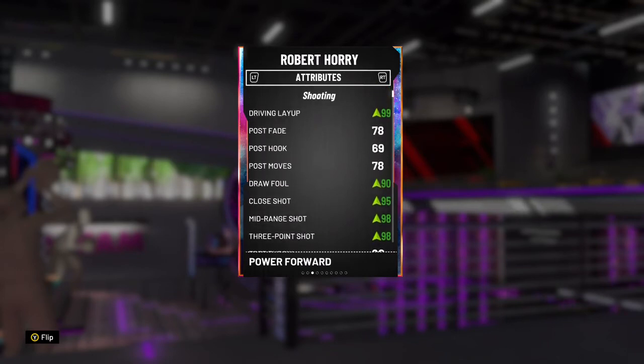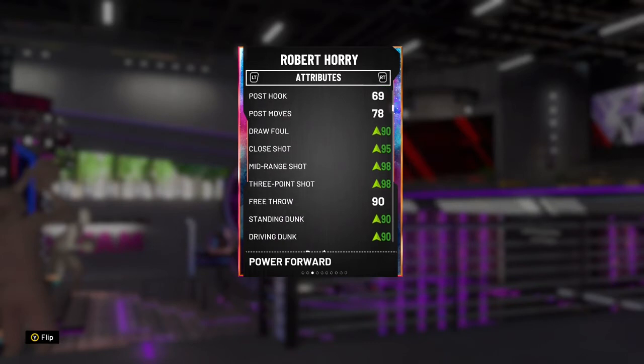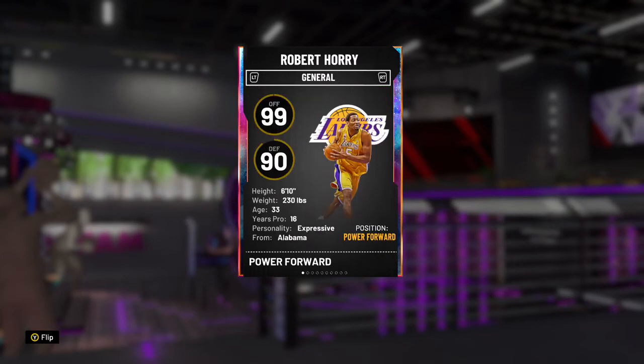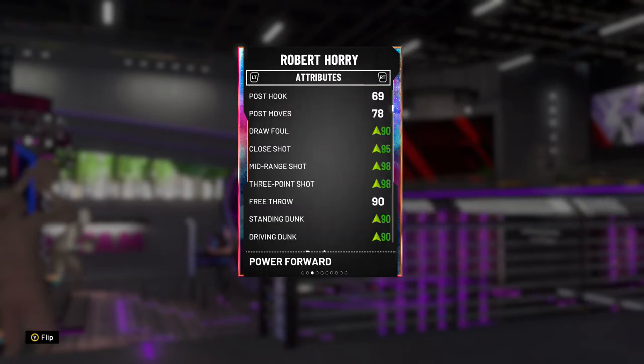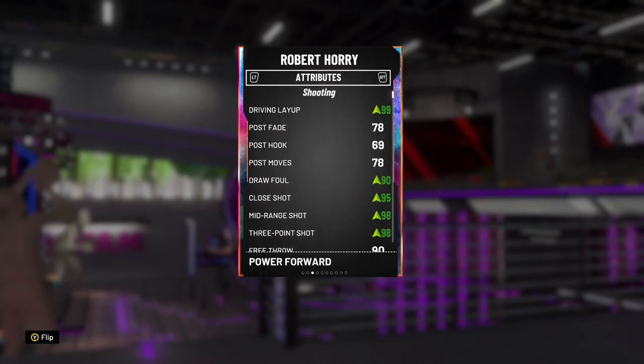This one here is this card. I wish post stuff went up, but it's okay. Shooting ability is off the charts now, 98, right? Since he is a power forward, he does not get a boost on that three ball, but it doesn't really matter. Well, we already know Horry's always been a shooter, right? In any 2K, even his early cards have a decent three ball. What's his height? 6'10". Yeah, so solid. This is a really solid four.